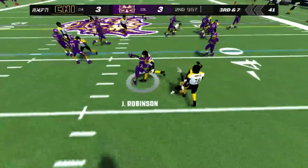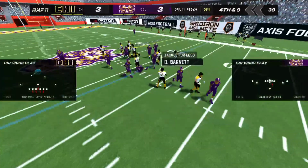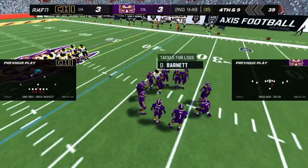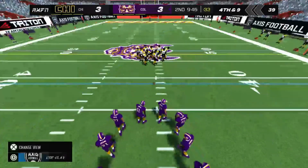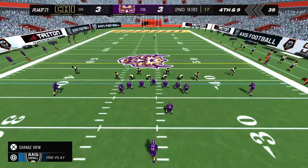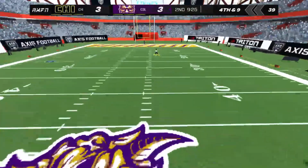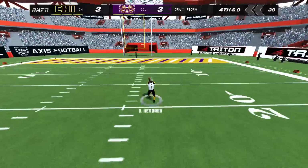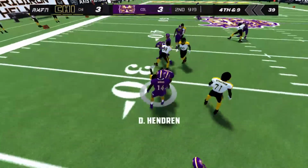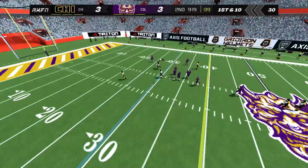He makes the handoff. Brought down almost immediately by Barnett. That brings up fourth down. The offense lines up to punt this one away. He punts it away. Taken at the 19-yard line. Tackled after a return of 9.